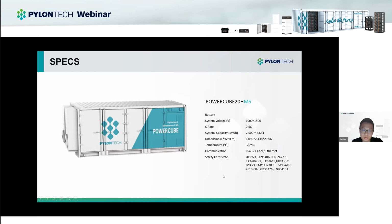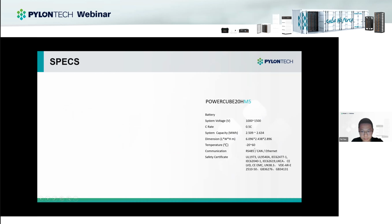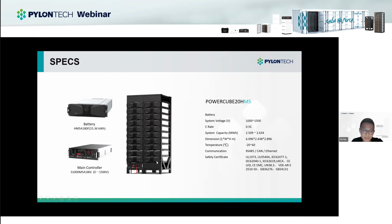So this is our new solution for the C&I projects and also for the utility projects using our M5 batteries. Each 20 feet container can have 2.5 megawatt hours, and we can ship the whole container with all batteries pre-installed in our factory to the site. This is the M5 battery. Typically we use it for 1500 volt systems. These are the basic parameters for M5, but it's for the half C, 2-hour systems. We are still developing our 1C systems, and I think they are going to be released soon.